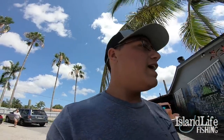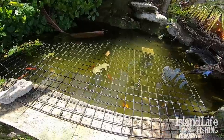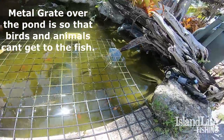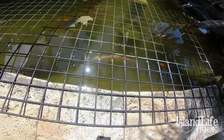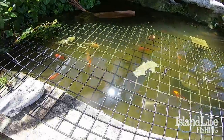Alright, you guys, we're out here at Tropical Fish Miami. We're gonna see what they got going on over here. Here's their first little outside pond, just a bunch of cool little smaller koi and a bunch of goldfish. Some African cichlids in there. Freaking cool. Some blue African cichlids back there on the surface.